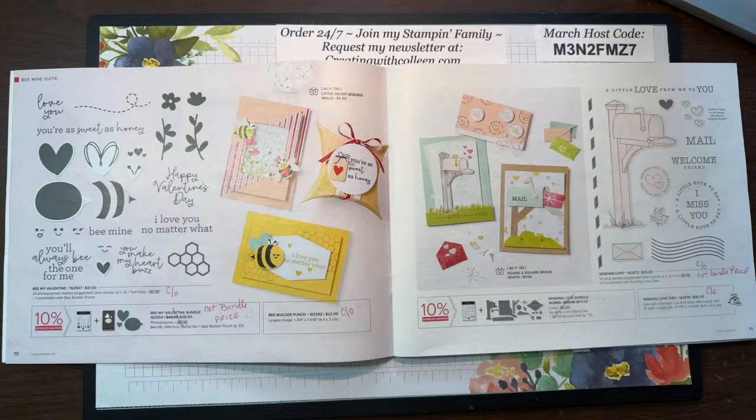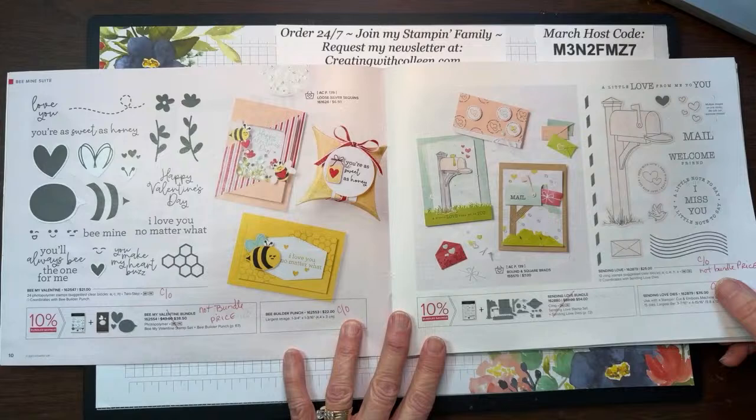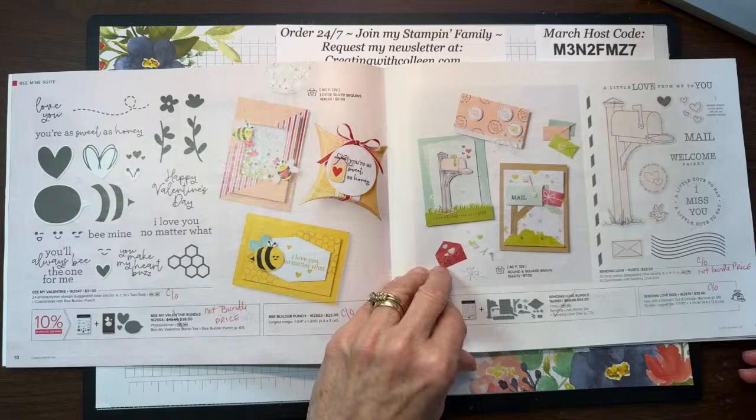That's a technical question. That's out of my field. Call Stampin' Up and check on that. But again, you just take a chance that it just might not be there. Good question, though. You stumped me on that one. So the Be Mine carries over, just not at a bundle price.